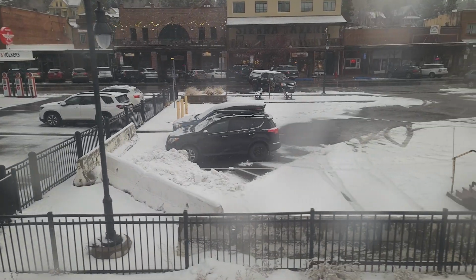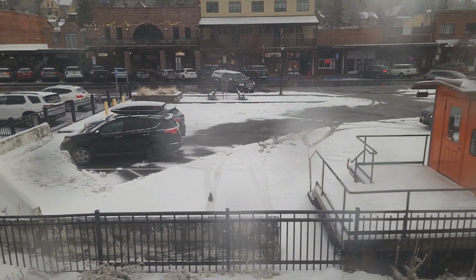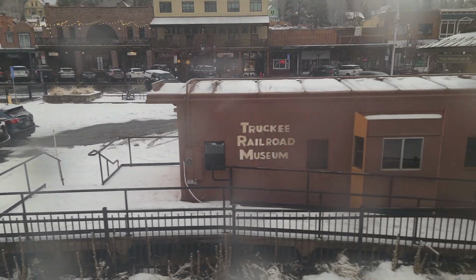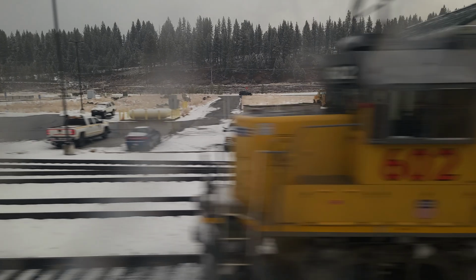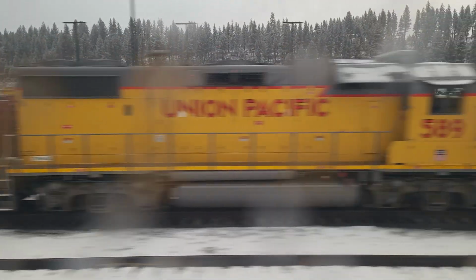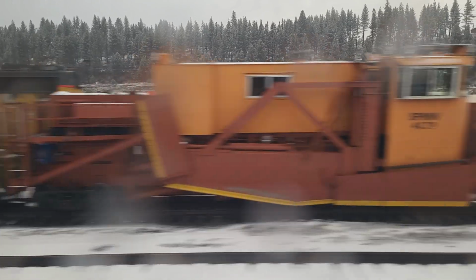Soon, we hit Truckee, California. That means it's about the beginning of the end of the snow. Truckee still gets a lot of snow, but is where we start our descent into Nevada. As we leave Truckee, we can see the snow fighting equipment that's normally parked up here, including some of the spreaders and plows.